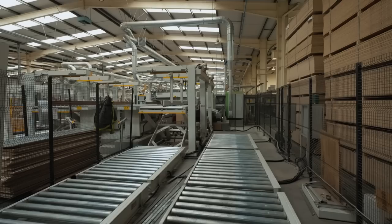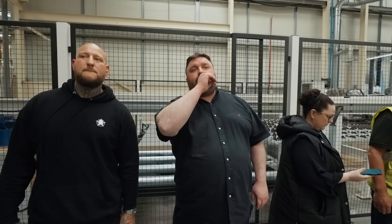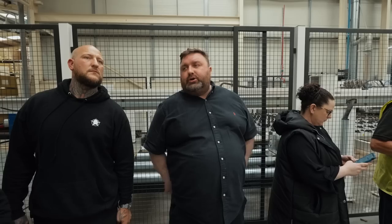With these two saws, that's what they've got, to be honest. Selco, BS's saws, Italian saws. And then over to the edge banders as well. It's all just a lot bigger than Unit 26, getting more product through.